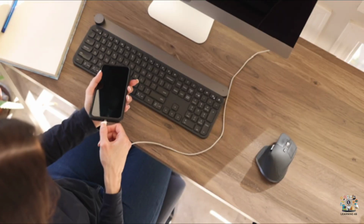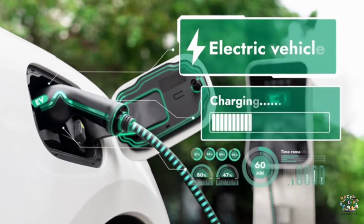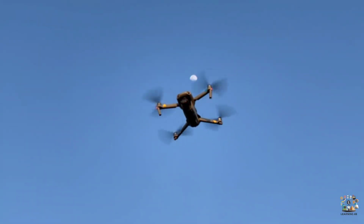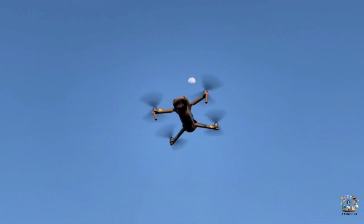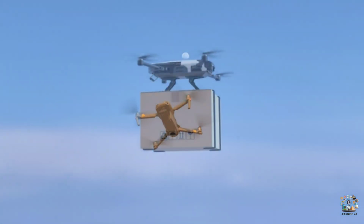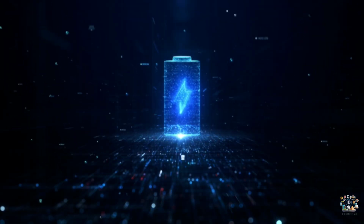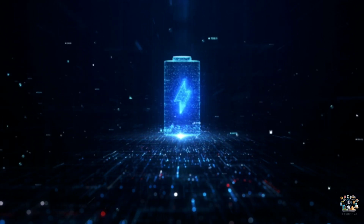Hey there. Imagine a world where your devices never need recharging and drones can fly indefinitely without ever landing. Sounds like science fiction, right? Well, a Chinese startup named Betavolt Technology is turning this into reality with their groundbreaking innovation, the BV100 nuclear-powered battery. Let's dive into what this means and how it works.